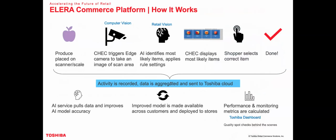Here's the way it works. You place the produce item on the scale, and it triggers an event. We look at the product, we size it up, and then on the screen, instead of showing you a page full of items, if it looks round and it's red, I'm probably going to show you some apples or some tomatoes or something like that. It'll limit the number of options the shopper selects from, from a whole page to maybe 2 or 3 or 4 at the most. And then the shopper selects it. Now you might say, well, what about organics?